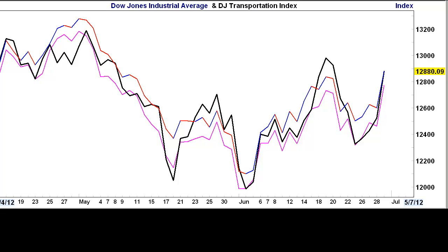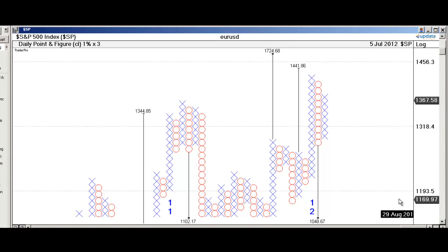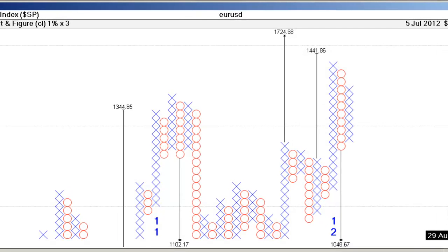But the next thing I want to have a look at is targets. How far might the S&P 500 index rally from present levels? And here we've got a slightly different kind of chart for the S&P 500. This is a point and figure chart, also a very old and venerable method of charting the markets. The beauty of it being that it gives very objective, very unequivocal targets and other signals. And this point and figure chart is pointing to a target for the S&P 500 of just over 1440.